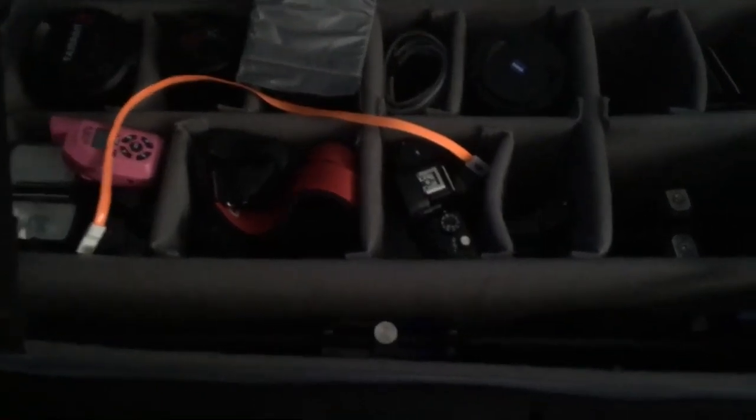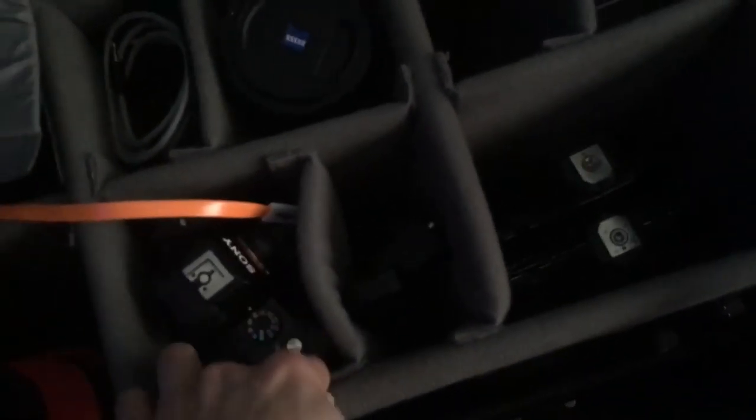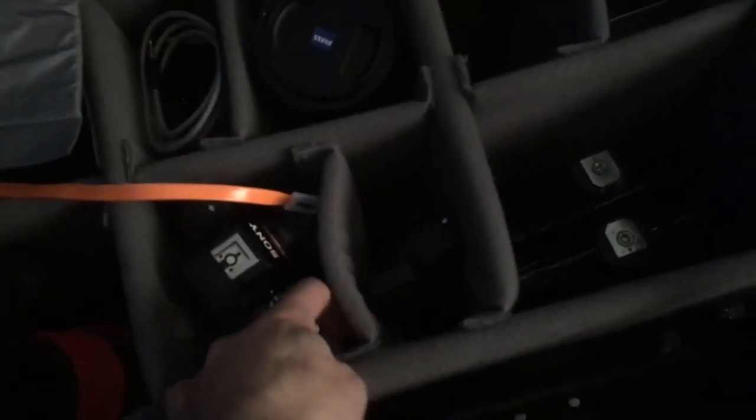It is Wednesday afternoon, and we are attempting to pack a whole studio's worth of junk inside one Think Tank case to get it past airport security and then get it into Iceland here on Saturday. So this is what we're trying to get into Iceland. We've got our Sony FS5 in there. We've got a Sony A7S, and underneath that we've got an A7R II.